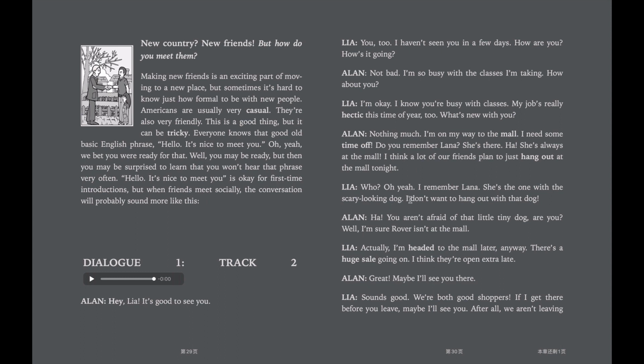Who? Oh yeah, I remember Lana. She's the one with the scary looking dog. Okay, if something is scary, it makes you afraid. It makes you terrified, frightened, scared. Scary looking dog. Obviously the dog is really ugly, so it makes people scared. Okay, scary looking dog. I don't want to hang out with that dog. That's funny, right? I don't want to hang out with that dog.